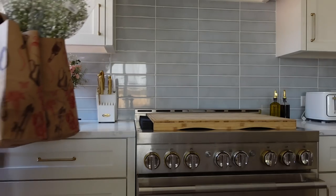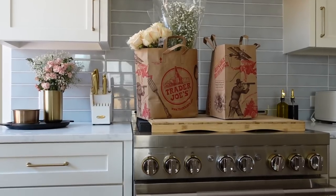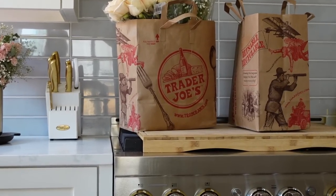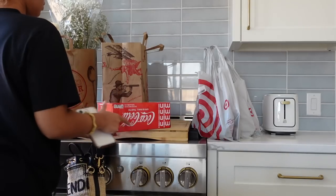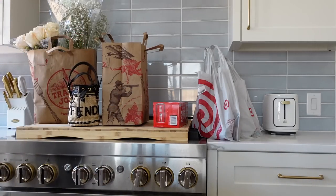So after I was done cleaning, I went to Trader Joe's to pick up a couple of other things. My Kroger order was missing some produce that I had ordered, so I figured why not go get me some fresh flowers. I need to pick up a couple of items for the drink that I wanted to make tonight, so I stopped by Trader Joe's.